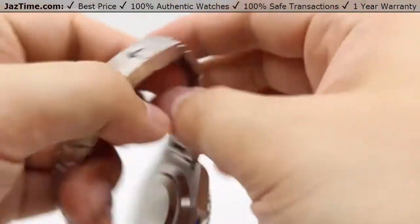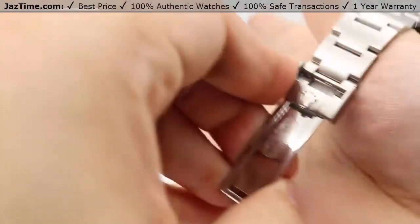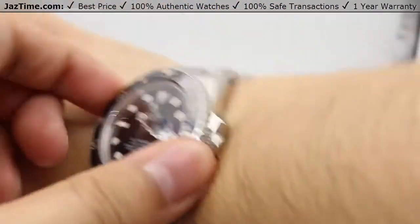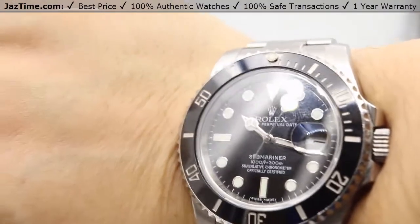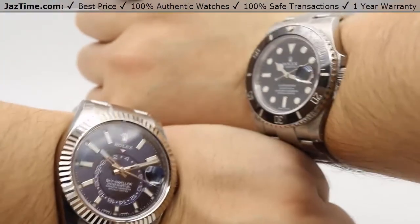Let me show you the Submariner. Very simple sports piece from Rolex. So there we are, and there's the Submariner. Nice, elegant, simple, sleek dial. It just has the date, the time, and there they are together.